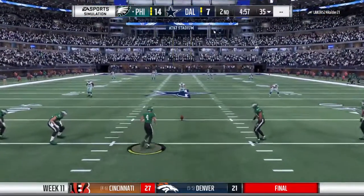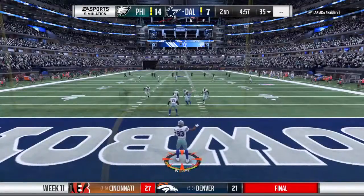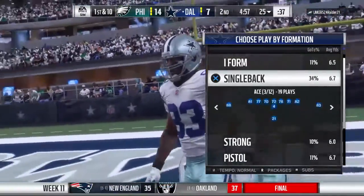Elliott now to kick this one away, and a fair catch signaled for and taken successfully. And now Dallas gets set to take the field.